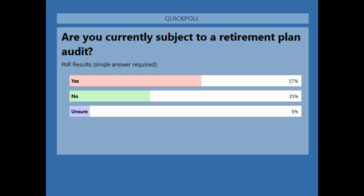All right, so it looks like the majority of the folks on the line are currently subject to an audit. About 35% are not, and we have C, unsure, which is about 9%. So hopefully, we have some good information for all the folks on the line. Hopefully we can reinforce the fact that you do need an audit, and if you think you don't need an audit, some of the information we provide can help you confirm or realize that you actually do.